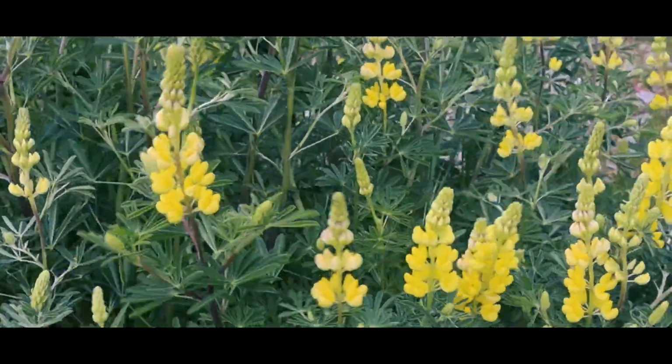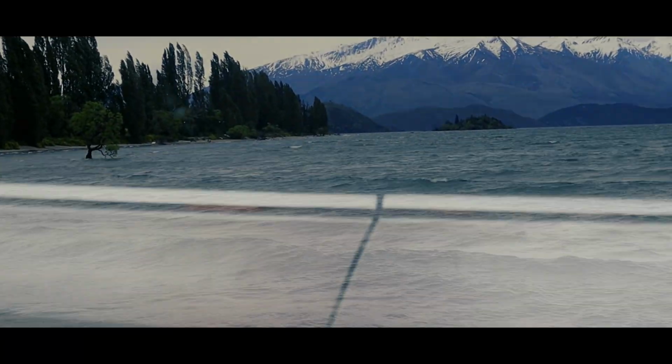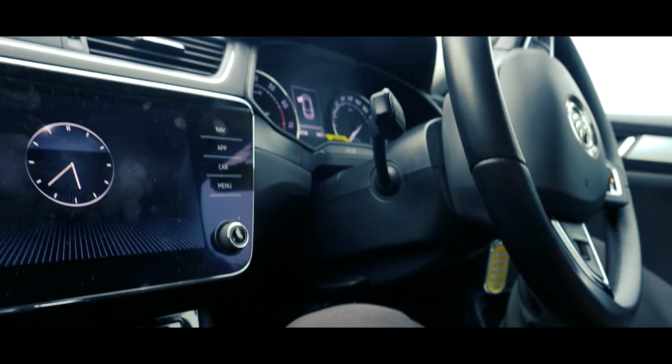Maybe we'll head on in closer to the Mount Aspiring National Park. Anyway, righto. Moving on now. You know, there's another problem with taking that tree picture. It's way too windy.